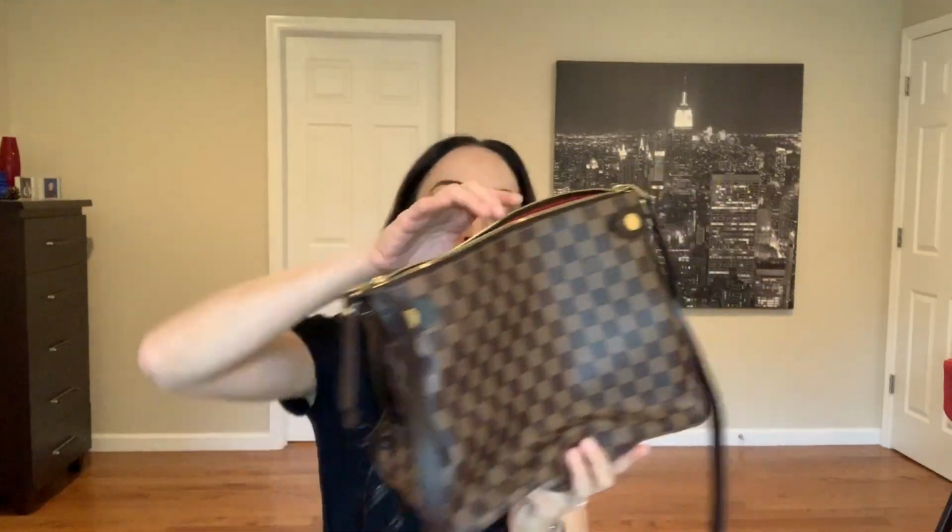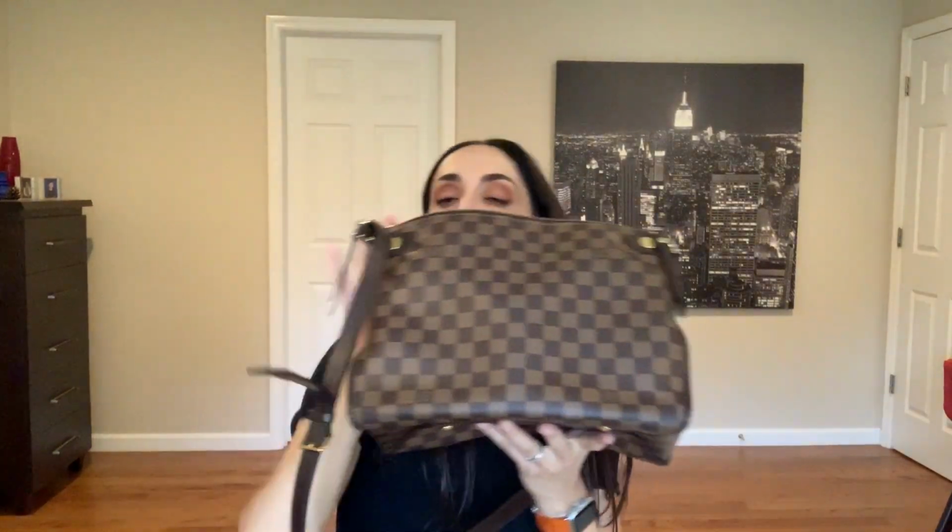This is basically the only bag from my Louis Vuitton collection which is not available for purchase anymore. I believe it was discontinued. You can find it on the secondary market, but I couldn't find it online at all. I wore the bag so much. It's a very practical messenger bag. The strap is adjustable, but not detachable. And the way the zipper works, you can either close it like this, or you can close it in the middle. It's double-sided. I like it when I close it in the middle.